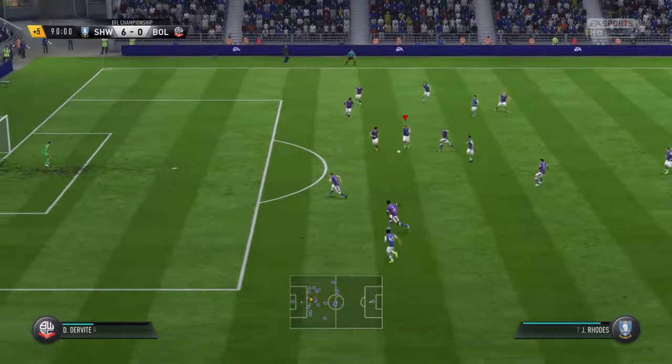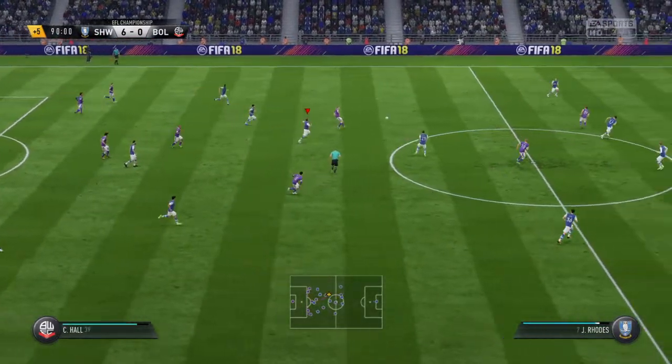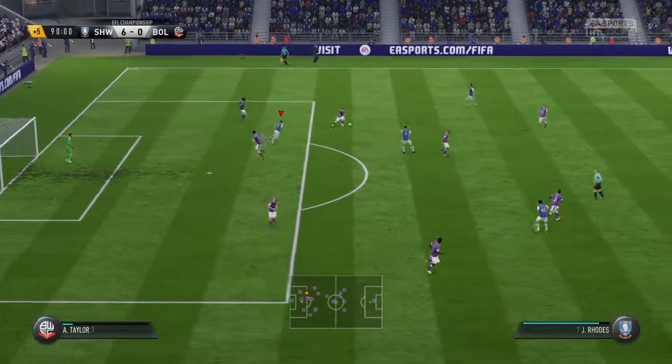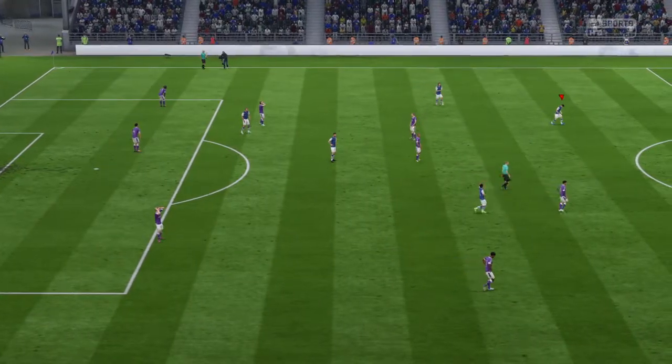He's coming forward with some danger. Comes in strongly. Anticipated the direction of the pass and was able to intervene. There is the final whistle.